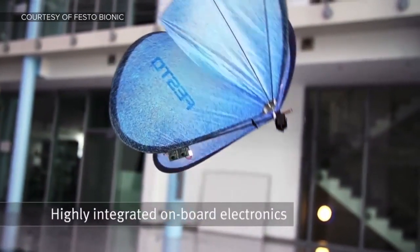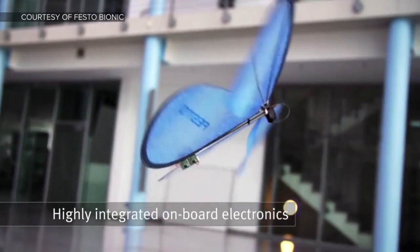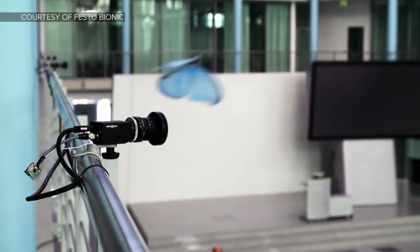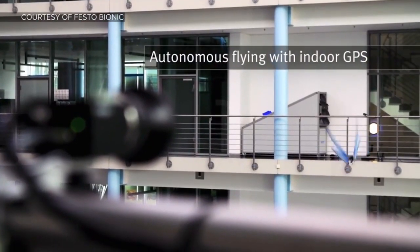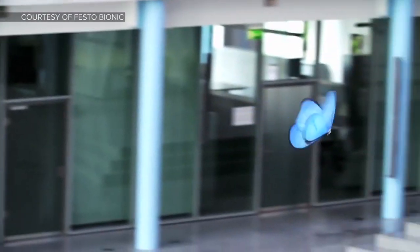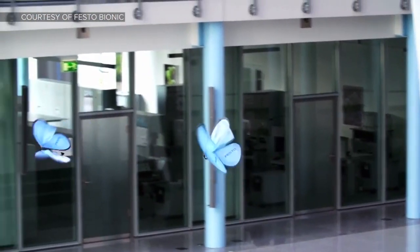And then each one of these butterflies has an infrared sensor on it so that the cameras can pick up exactly where they are in the room spatially, send that data to a master computer, and then the computer tells all of the butterflies where to fly so that they don't bump into each other, which is pretty awesome. So you have to set up a lot of stuff to make these guys fly around.